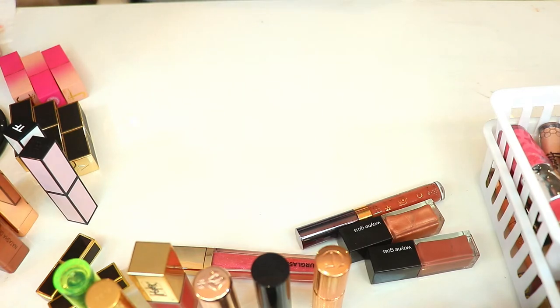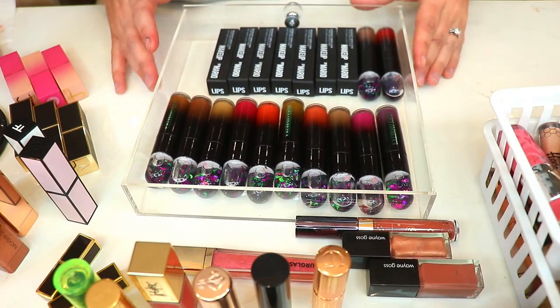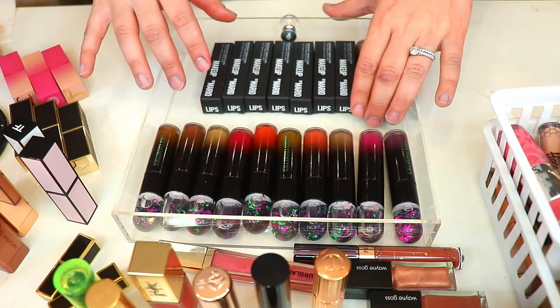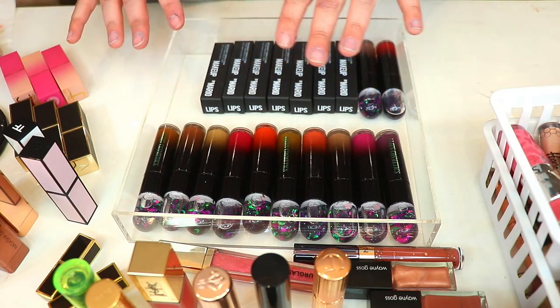All right, let me get these out of the way because I'm not going to declutter any of these because they're very, very new. So we have the Unearthly Cosmetics Satin Liquid Lipsticks. Phenomenal. One of my favorite lip products. It's not transfer proof, but these make my lips look amazing.